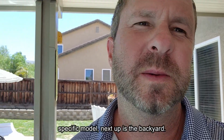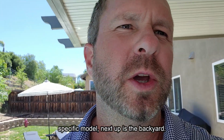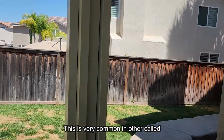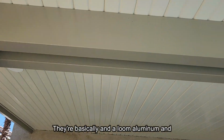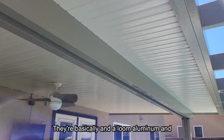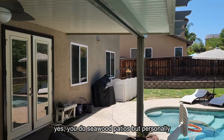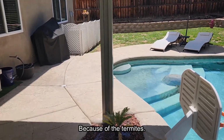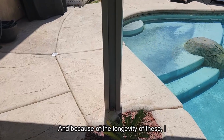Okay guys, so next up is the backyard. I wanted to show you, this is very common in Southern California. They're called aluminum patios. And yes, you do see wood patios, but personally, because of the termites and because of the longevity of these, I would go with this.